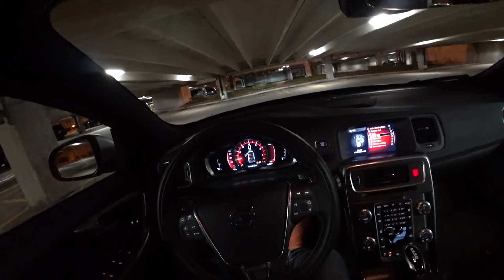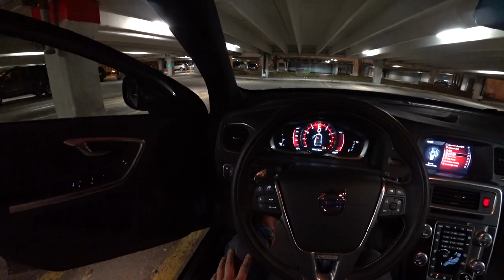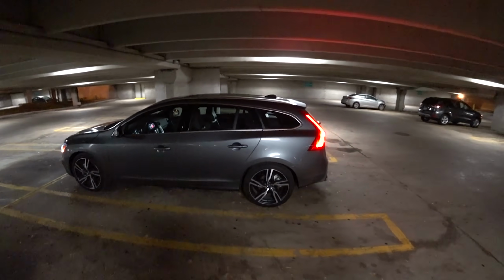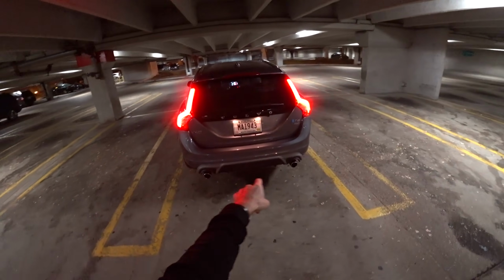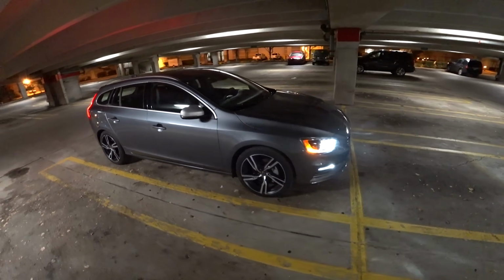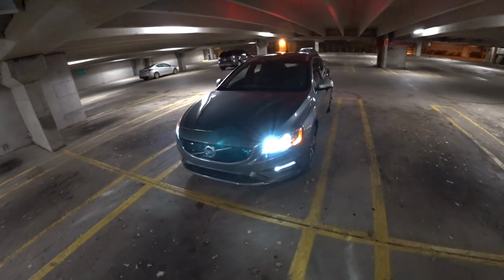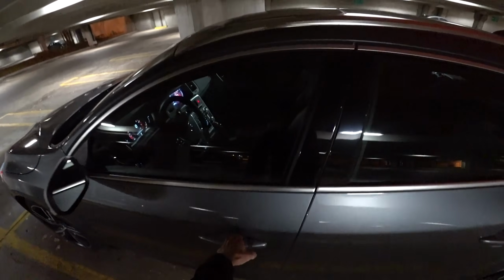I just want to show you the headlights and taillights from what they look like from the outside. The wheels look good too, and you get this sport rear diffuser with dual exhaust, which is cool. Just a good Volvo station wagon. Definitely ready for an update, but as it sits, not a bad car at all. I've really enjoyed it.